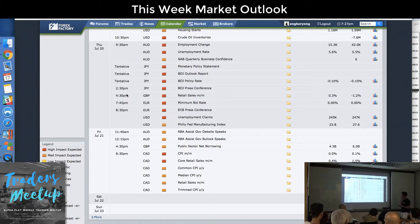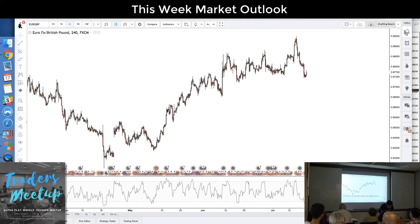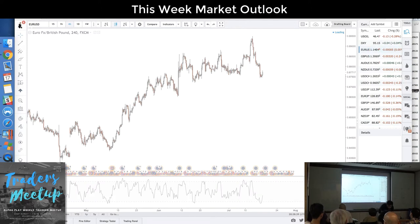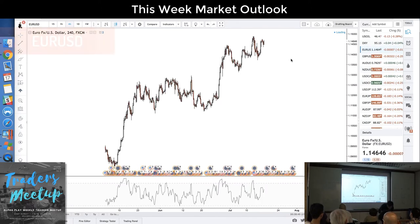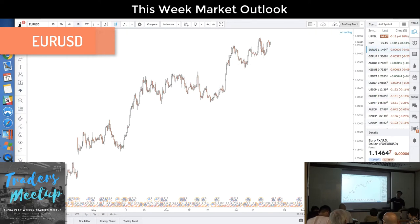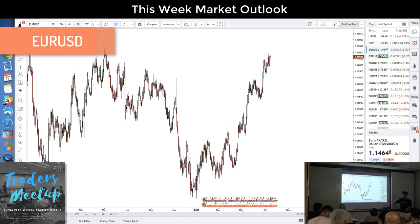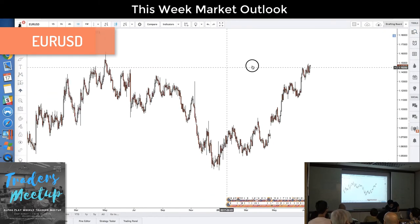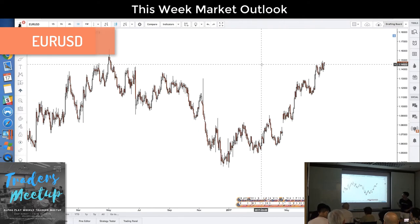So the main focus definitely is Euro, Yen, Australia and New Zealand. That's where I'll start to go into the chart. Since Euro will be one of the key ones, we'll look at Euro dollar. My step process is always to look at daily to give me at least a rough picture of what the currency pair is doing. I mainly trade H4, but daily gives me some clue.